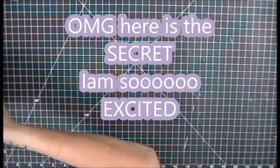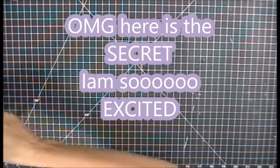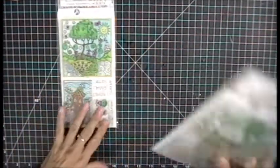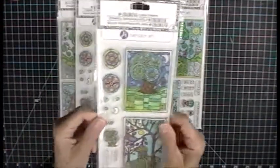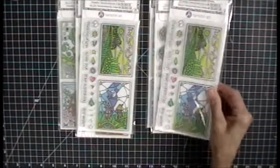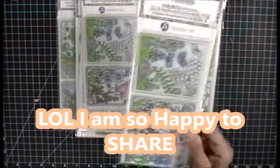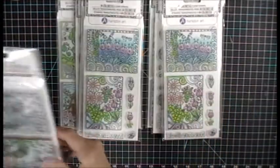Now, the next part is the secret part. Okay, I'm so excited to show you. Anticipation. There's one for me and one for a future giveaway. Look what I found! Oh my gosh. Look, I don't know how many are in the set. Ready? Look!